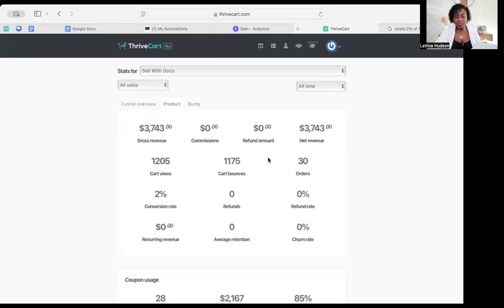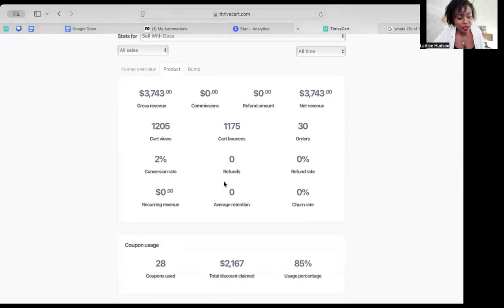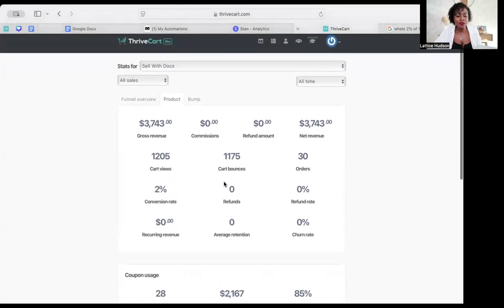Here's one of my offers. It's called Sell with Docs. It's a brand new offer I just released. I haven't run any ads to it. I just pushed it out to my warm audience, which is people that already know me. Okay. And this is actually so low because the digital product's on the higher end. So we have some optimization to do, but overall, I'm happy with it.